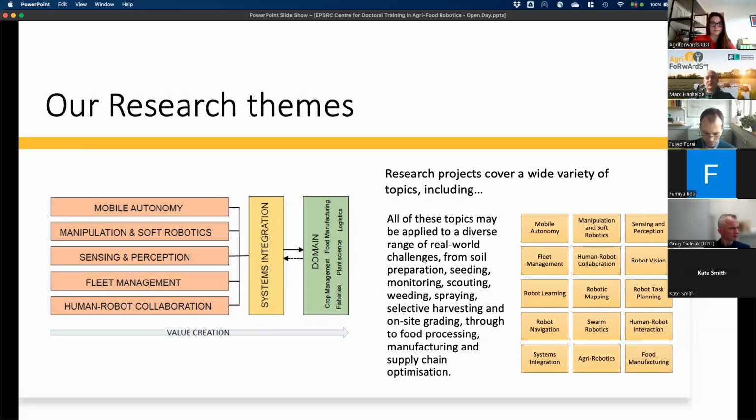Big challenges also come from the research area of sensing and perception. That comes, for instance, from monitoring crops, identifying any diseases that they may develop, all the way to monitoring and forecasting what sort of yields we might be getting. So really straddling into computer vision and AI, which is what a lot of the students in our CDT are currently engaging in.